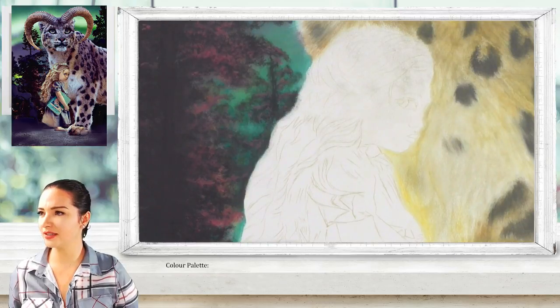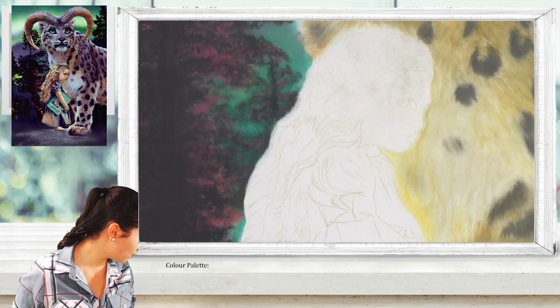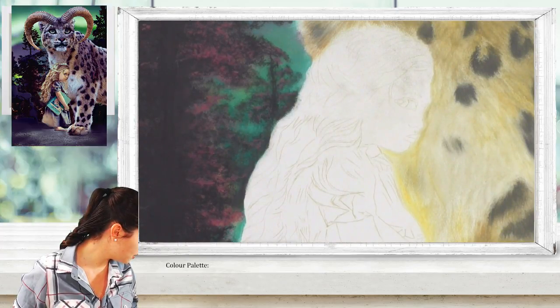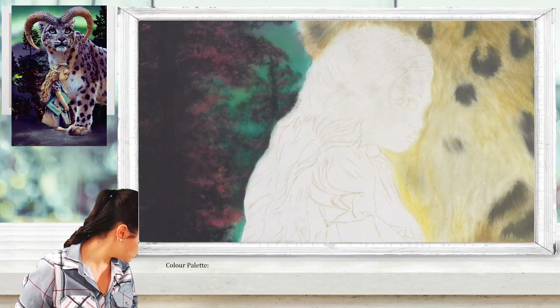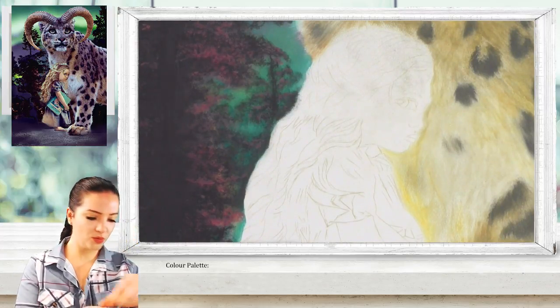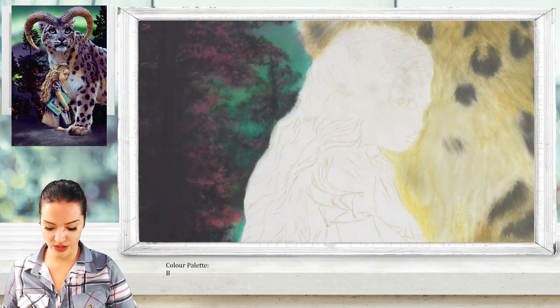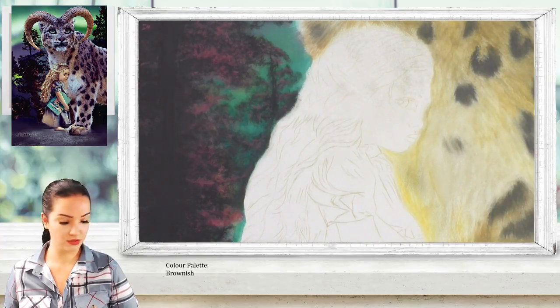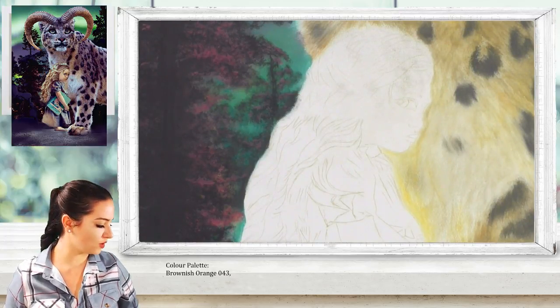So for the eye, I'm gonna start off with a pinkish tone, quite a dark one. Let's go with... that's too dark. We'll start off with the brownish orange 043. Now I want this pencil to be really sharp, because we are working quite small in this section.